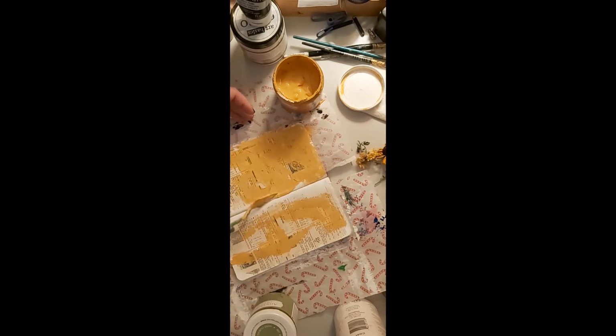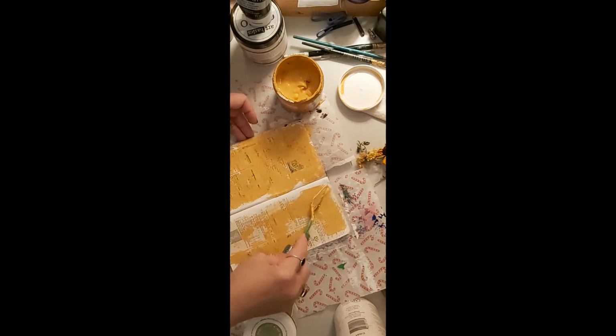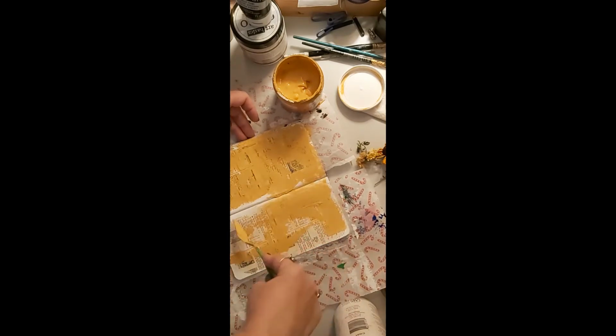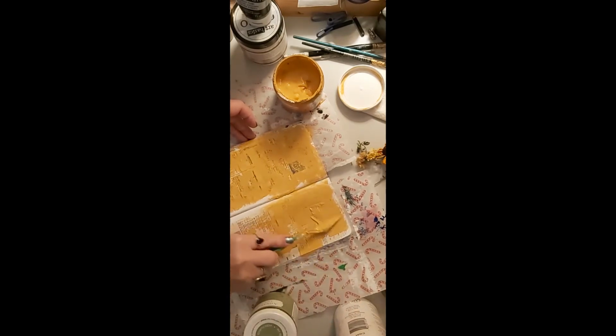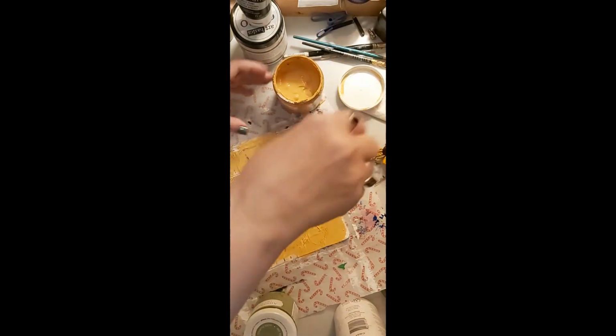I love this stuff. I didn't expect that. I don't even know if they make claims about that, but that's what I've found. So I love this chalky finish paint. I use it for so many different things, for painting furniture, for working in my journals, all kinds of stuff. My kitchen cupboards I've done. It's a lot of fun.